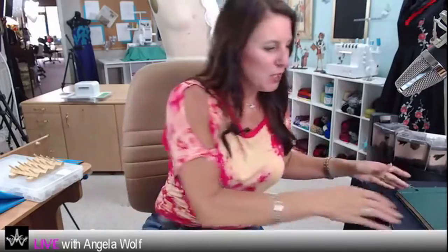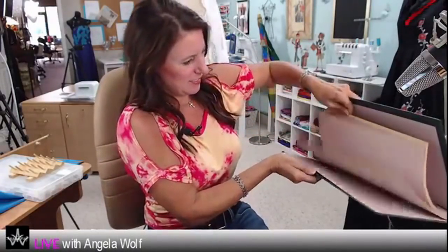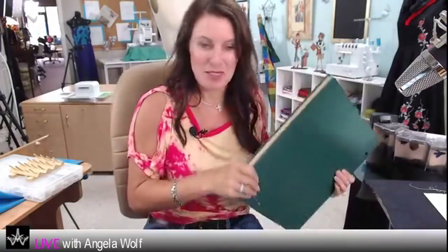Great minds think alike. Okay, so the other thing that you need is just something heavy, like a book. This is an old scrapbook. Let's see if there's anything in here. This could be scary. Nope, she's blank. No embarrassing moments. Okay, so this is just a book so I can keep it level when I'm pulling the string out. So I'm going to bring you back in close, but now you know what I'm using.